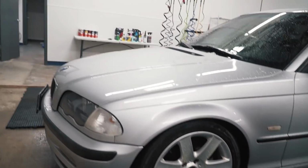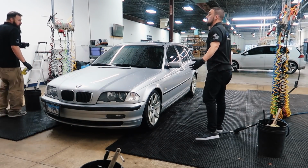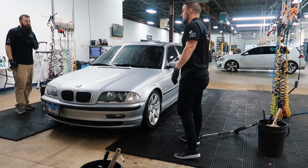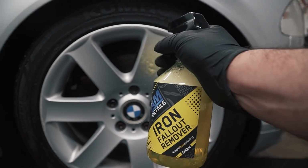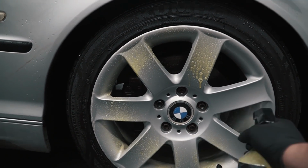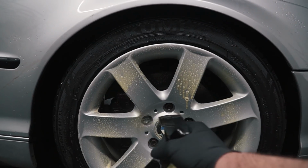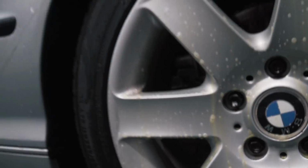A lot safer way to wash. Yes, it took us a little longer, but if you're doing it as regular maintenance on your big automatic cars that you might have here in America, it's really gonna look after your coatings and your wheels. Iron fallout remover, you know that this is usually some really stinky stuff. If you want an iron remover that doesn't stink, pick up a bottle and smell it for yourself. This stuff is great.